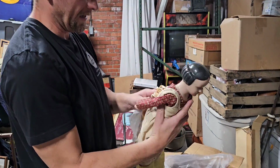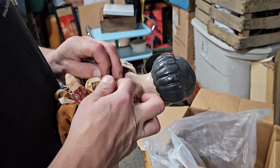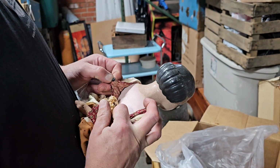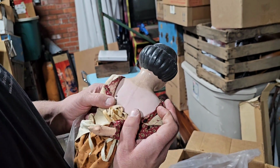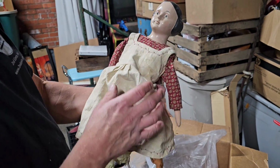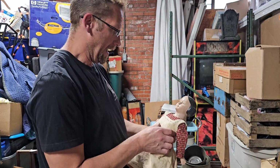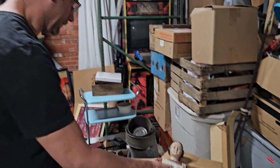Man, that looks like an old doll. Usually they're going to be marked somewhere back here. So I don't see any mark or anything else. But very strange. It looks old, but that doesn't mean it is old. They can easily reproduce this. I guess it's a reproduction. That's what I guess. Okay, good to know.